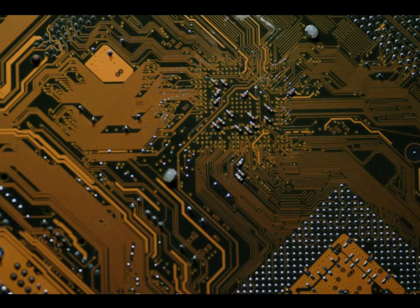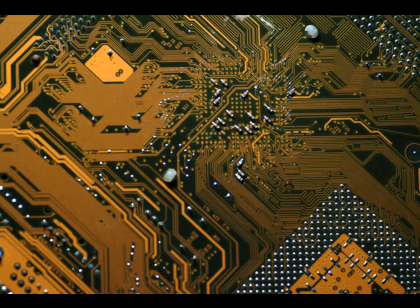SCP-003, Object Class Euclid. Special Containment Procedures. SCP-003 is to be maintained at a constant temperature of no less than 35 degrees Celsius and ideally kept above 100 degrees Celsius. No living multicellular organism of Category 4 or higher complexity may be allowed to come into contact with SCP-003.